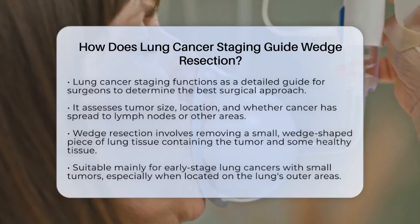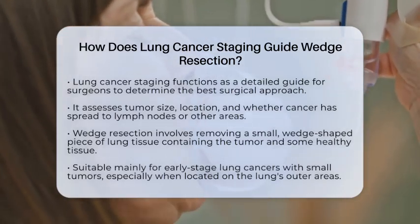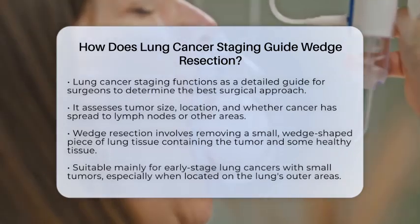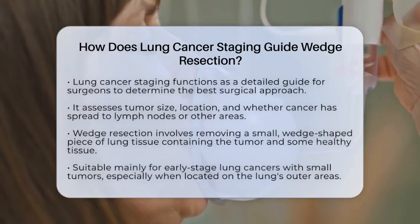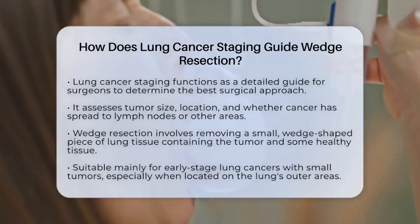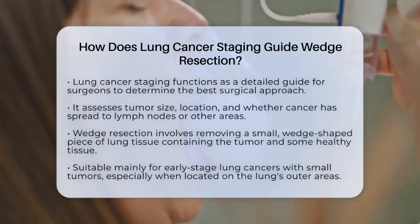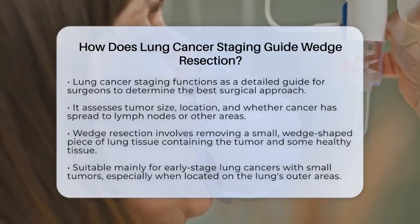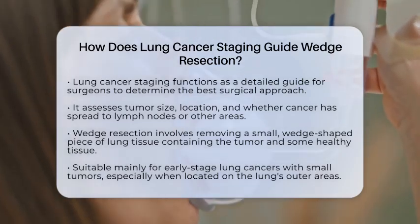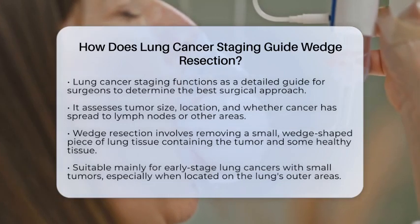Wedge resection is a surgery that removes a small, wedge-shaped piece of lung tissue containing the tumor along with some healthy tissue around it. It's usually considered for early-stage lung cancers, especially when the tumor is small and located on the outer part of the lung. The size of the tumor is a key factor. If the tumor is 2 centimeters or less and there's no sign of spread to lymph nodes or other organs, wedge resection can be a suitable choice.